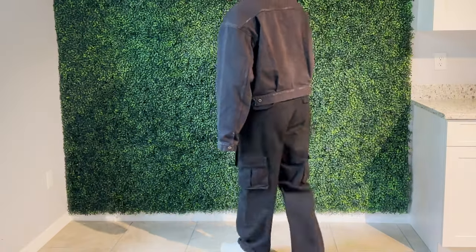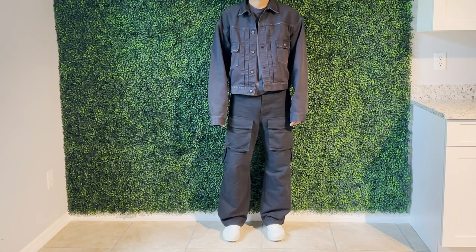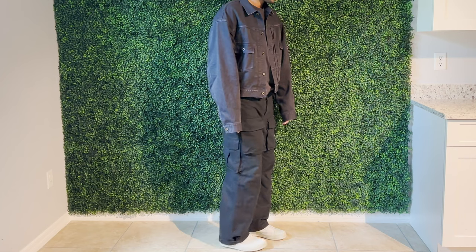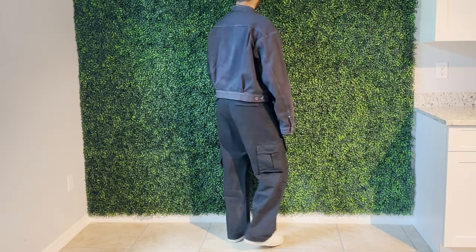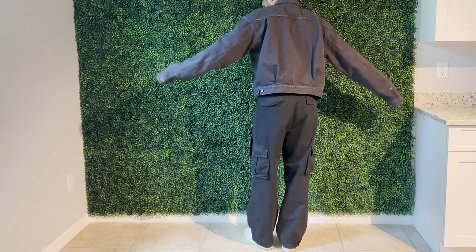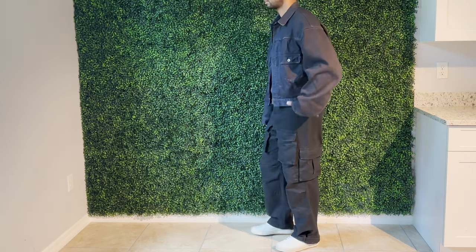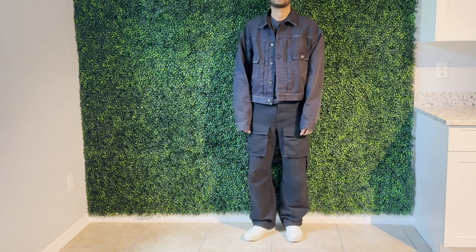As far as the fit, like I said, the fit's oversized. I intentionally wanted to get a denim jacket that was oversized. I have one other denim jacket that I wear all the time. It's this black one by Helmut Lang, but that's a lot more of a fitted, tailored kind of jacket versus this one. It's a lot more loose fitting and definitely more relaxed fit. Less formal for sure than the Helmut Lang one based on the fit.